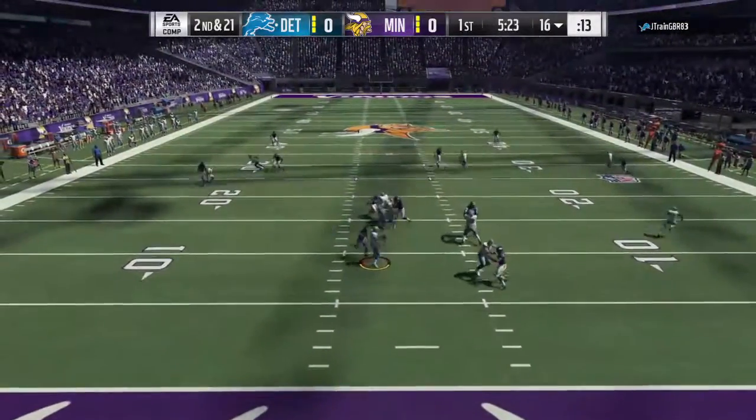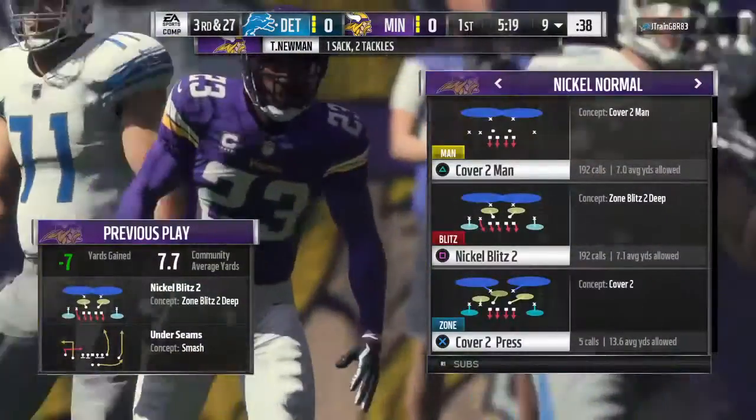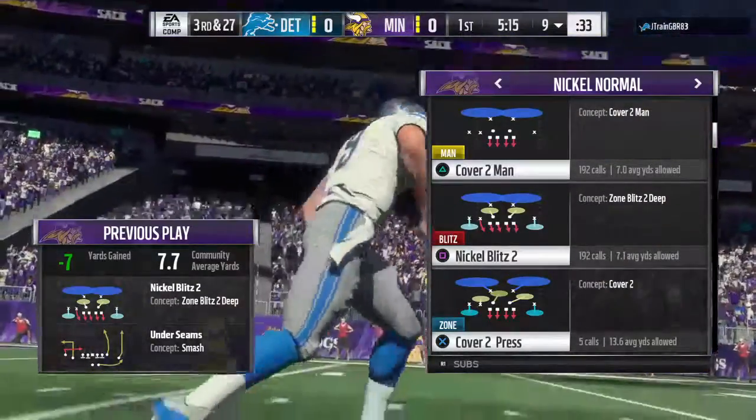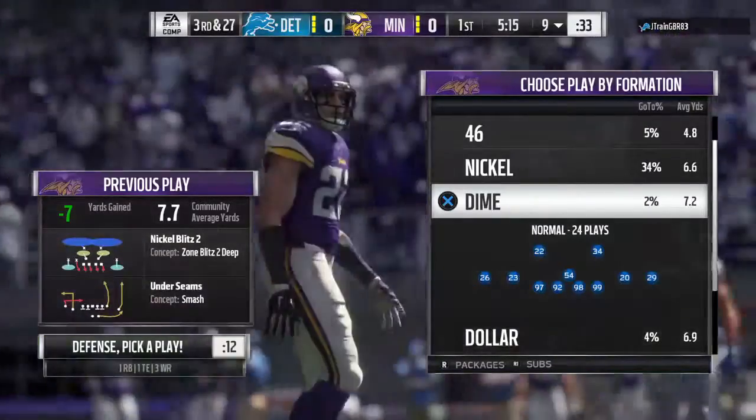On second down, here's Stafford. Now the pressure comes and he goes down. Just inside the 10, back at the 9. Now that's the way to open up a game on defense. Back-to-back sacks. We know that someone's come to play today.